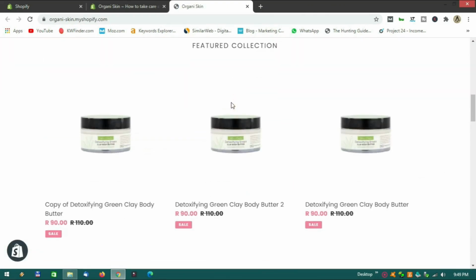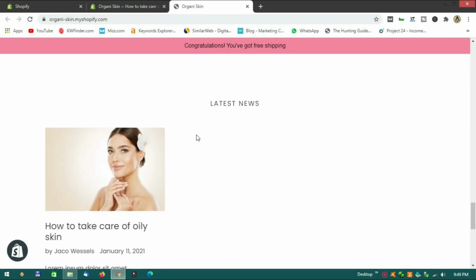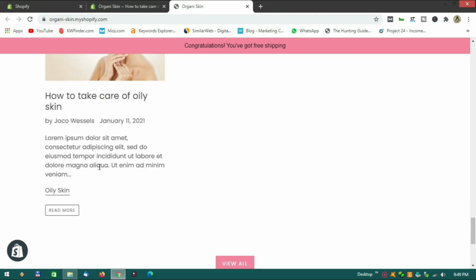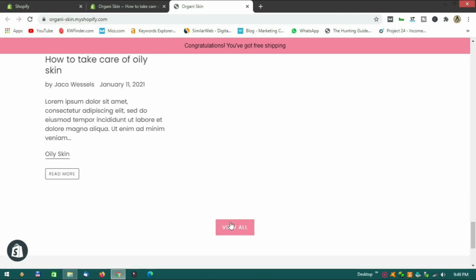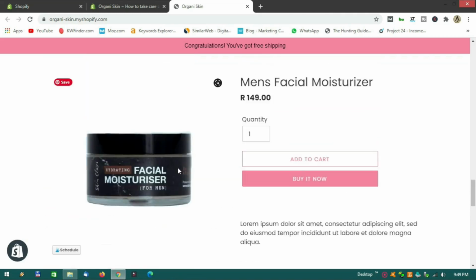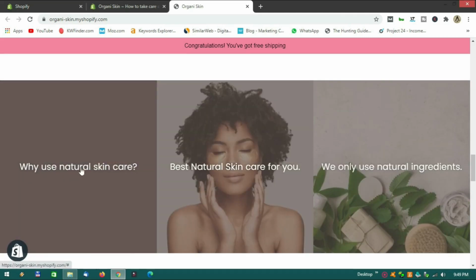So now if we go to our store and scroll all the way down, you will see Shopify will automatically add this blog post to the home screen. And as you start creating more blog posts, they will feature right next to this one here. And if you press view all, it will take you to the blog archive where you can check out all the blog posts. So before we wrap up, let's quickly add the link here to our natural skincare page.